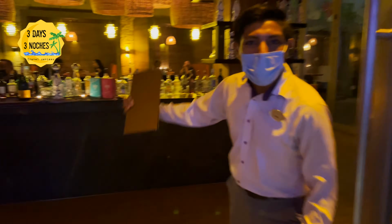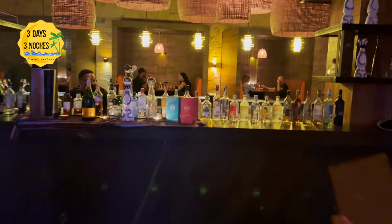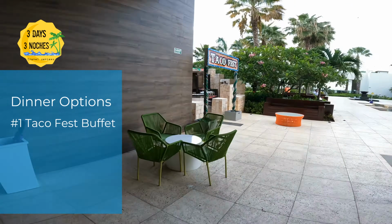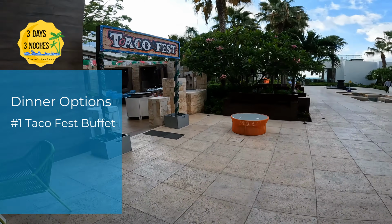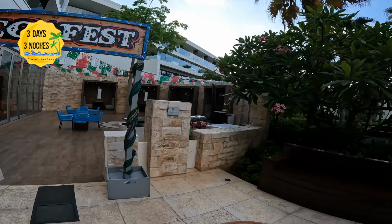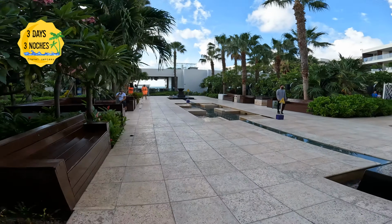For dinner, they had mostly a la carte options. However, they did have one buffet. It was not in the Spoon main buffet though. It was over kind of on the side. It was like a taco bar. I'm not sure if they did it every single night. We did not eat there, but I did see it set up several nights that we were there.